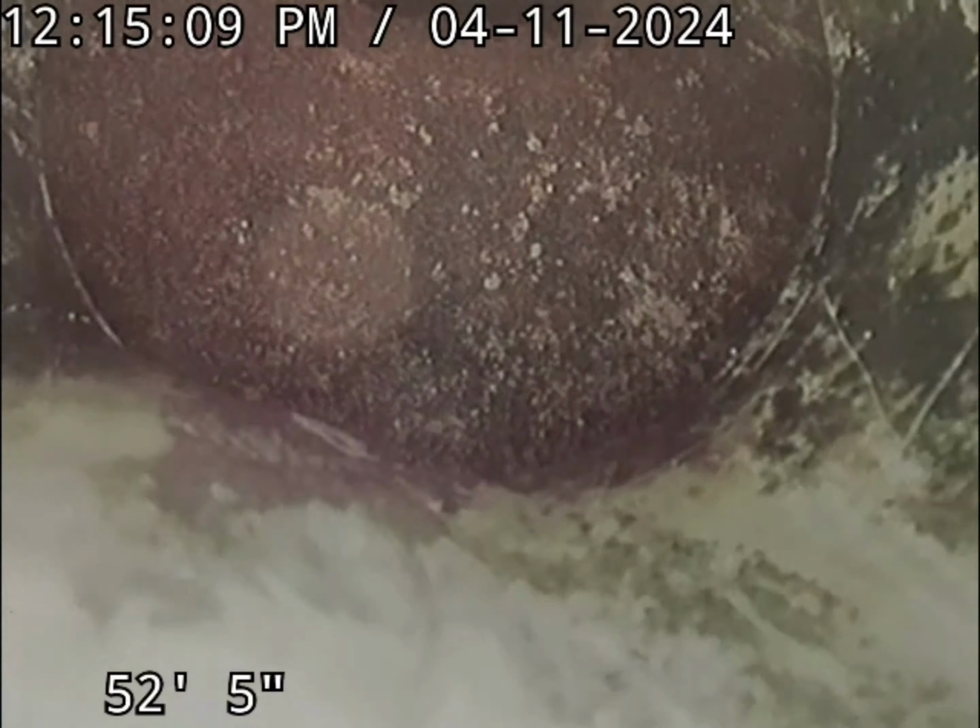And everything appears to be nice and clear right there. The drop down inside there, that looks clear. Now we're going to start coming back towards the clean out, which is the toilet in the bottom basement level. PVC pipe. Transitioning over to ABS pipe.